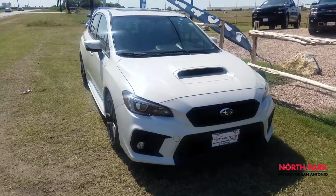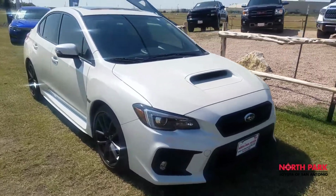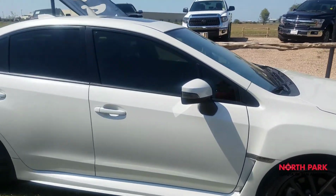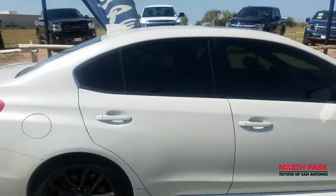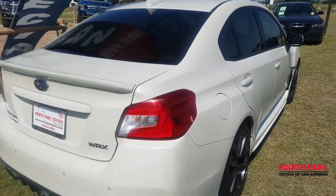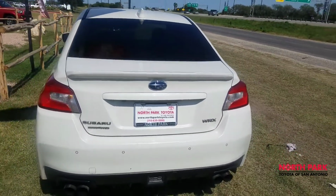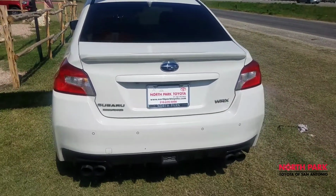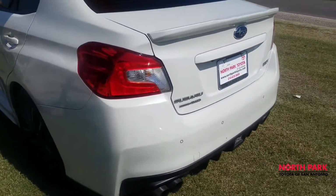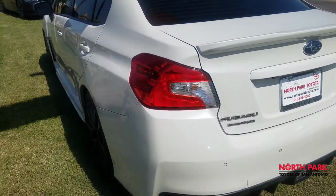Here we are, 2019 Subaru WRX automatic transmission, white in color, about 30,000 on the odometer, currently on sale for 29 and some change. It's one of our more popular cars for sure. It's a mid-size all-wheel drive, as you can see. The condition on it is pretty good, almost flawless.